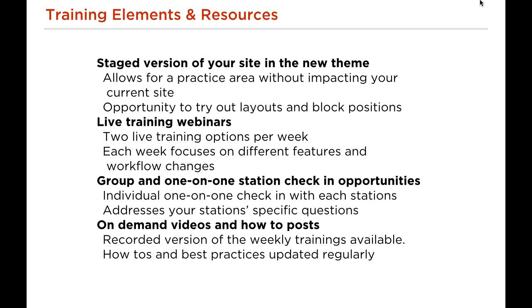All right. So we did get some really great feedback from the stations that have completed the first couple of cycles, and we've made some adjustments to how we are completing each cycle here. So we have added a staged version of your site in the new theme, and we're going to talk to you during training about how that works, but it's really just a practice area, and it's an opportunity for you to get used to the new layouts and blocks.